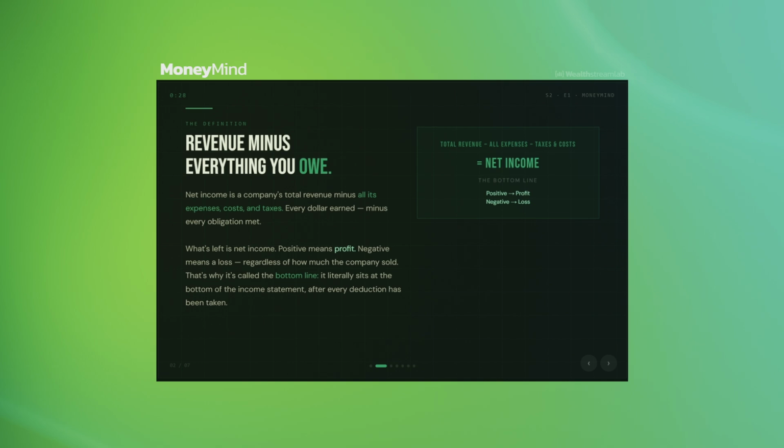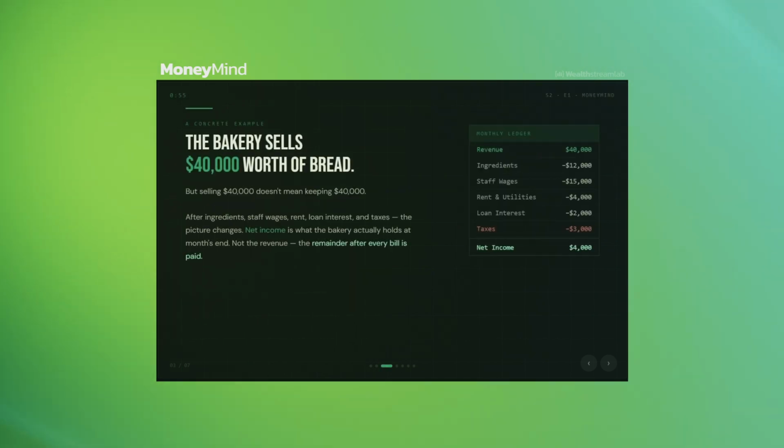Picture a bakery. In a month, it sells $40,000 worth of bread and pastries. But it also spent $12,000 on ingredients, $15,000 on staff wages, $4,000 on rent and utilities, $2,000 on loan interest, and $3,000 in taxes. Total expenses, $36,000. Net income, $4,000. That's it. That's the profit the bakery actually keeps. Not the $40,000 it brought in, but the $4,000 left after every obligation was settled.